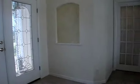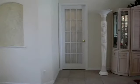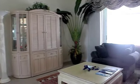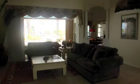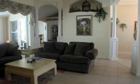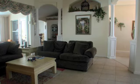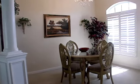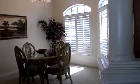Welcome as you first enter the home. Immediately to your left through that door is your huge master suite. You walk right into your formal living room, which overlooks your pool and waterway. Through the archway in the back, we'll go over there. That's your kitchen, bedrooms, family room. And immediately to your right is your formal dining room.